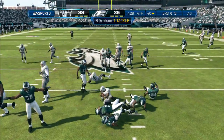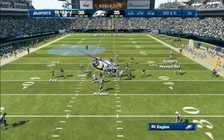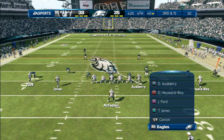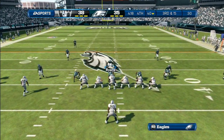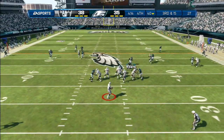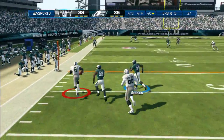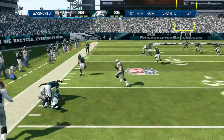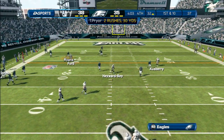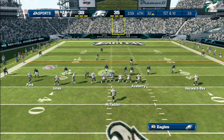A tackle behind the line. The safety up in the box here. Third and forever. Trying to make something happen. He's in the clear. Another third down conversion. The offense continues to come through in the clutch. The quarterback has his team's attention here.